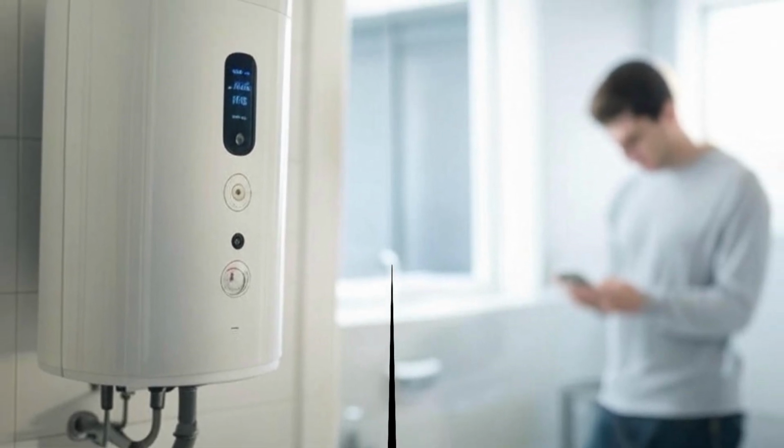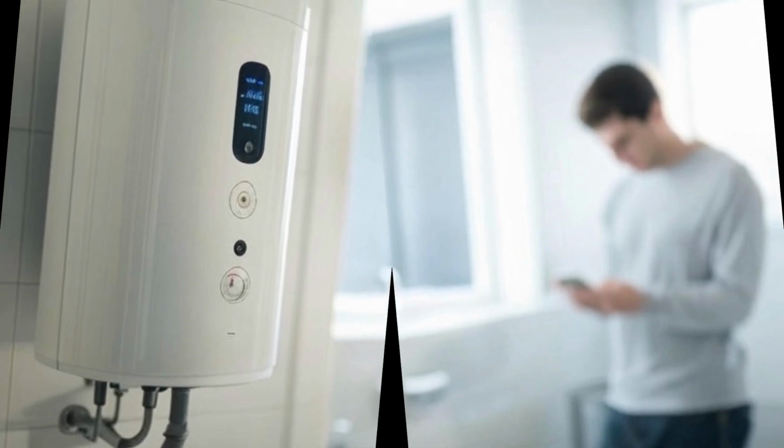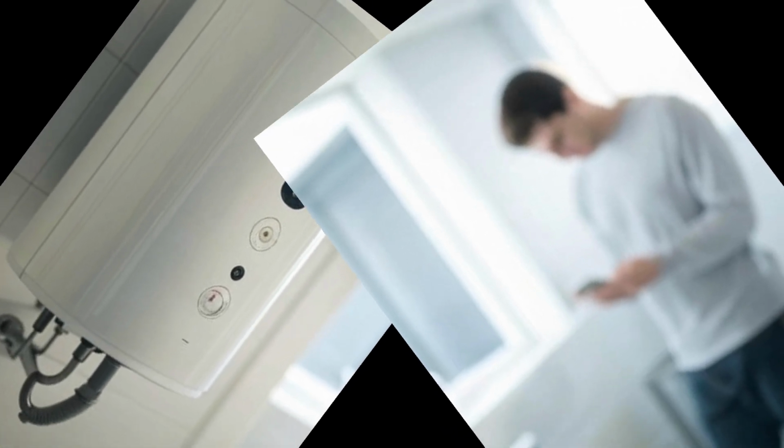Some models even have built-in sensors to detect when the water temperature drops and automatically heat it back up to the desired level, ensuring that no energy is wasted in maintaining an idle temperature.